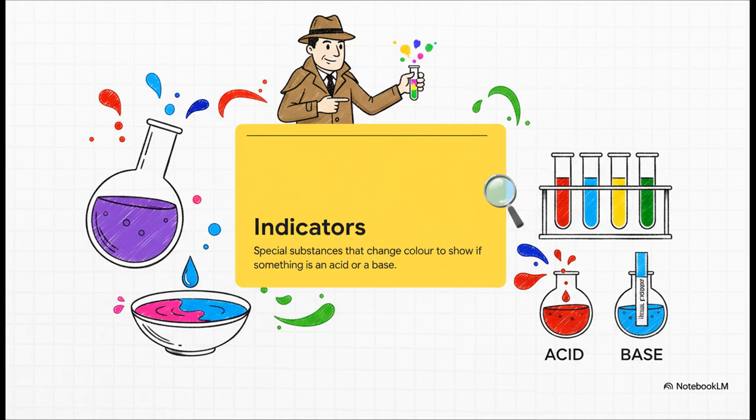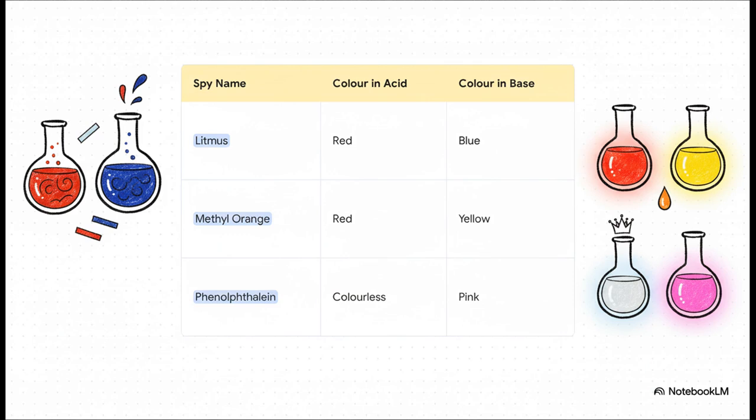And please, my dear children, we should never ever taste chemicals in the lab. That is a very big no-no. So, how do we find out? That is where our chemical spies come in. We call them indicators. They are these magical substances that change their color to give us clues, just like a detective.